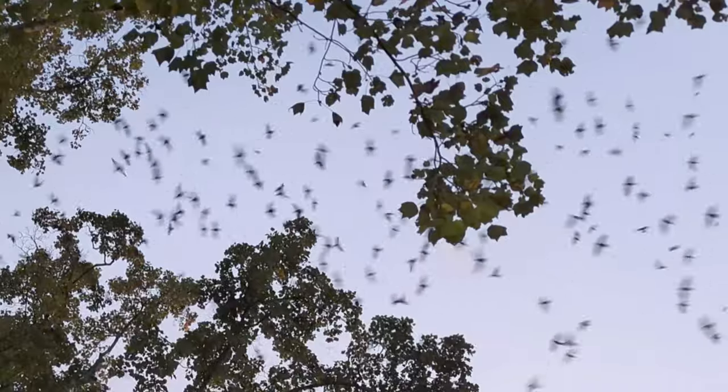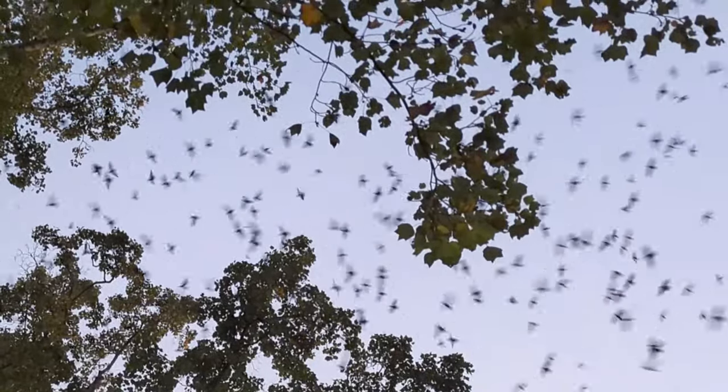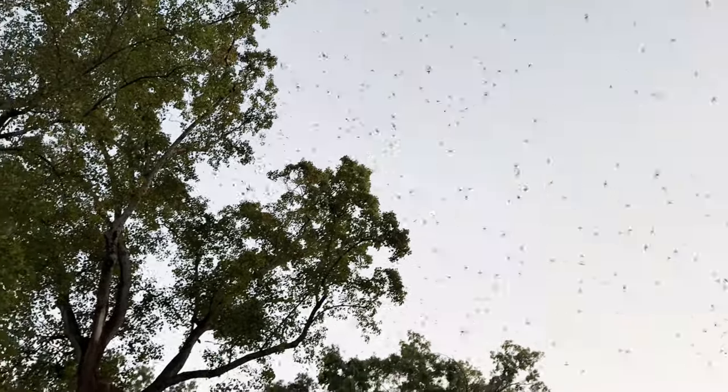Chimney swifts will roost like this for a few weeks before they eventually fly south for the winter. They spend the winter in South America.